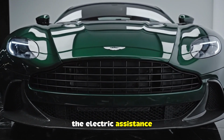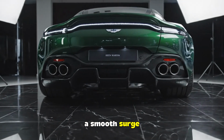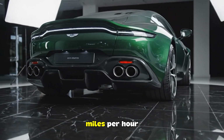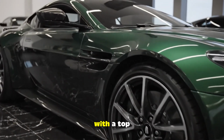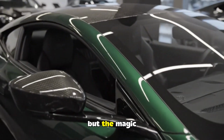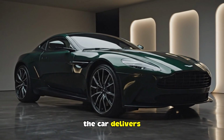The electric assistance fills in torque instantly, giving the Vanquish a smooth surge of power the moment you touch the accelerator. 0 to 60 miles per hour is expected to take around 2.9 seconds, with a top speed pushing beyond 210 miles per hour. But the magic isn't just the sheer numbers, it's the way the car delivers power.